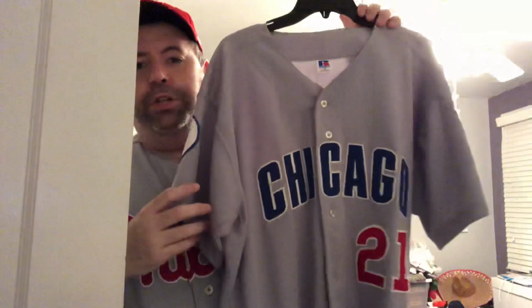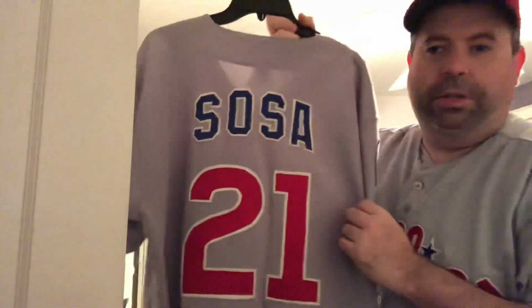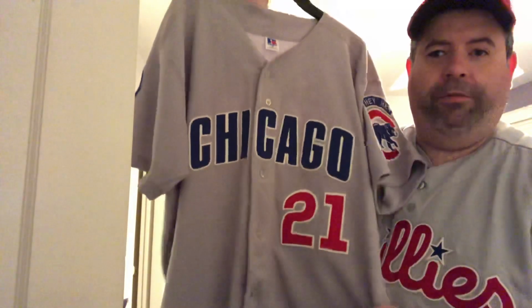And this is his road jersey, but this has the Harry Caray memorial, and it has the Jack Brickhouse "hey hey" over the Cub logo. Sosa 21. You might remember I have his Mitchell & Ness home jersey of this. So this is a custom, I would imagine a custom Russell. I picked this up off of eBay some years ago.